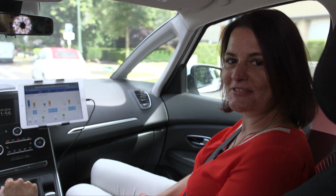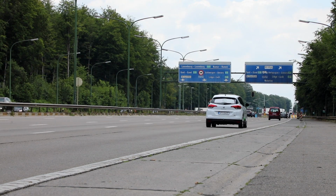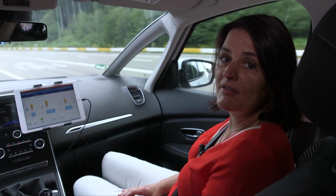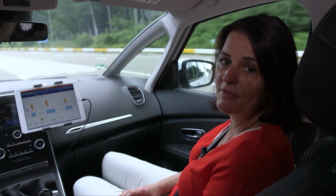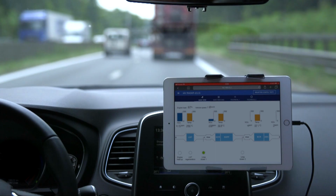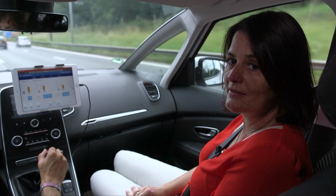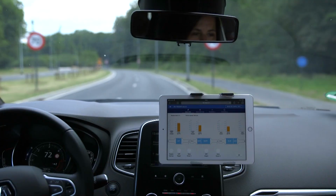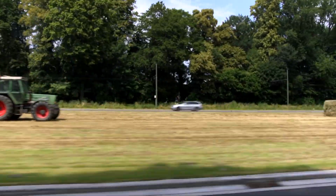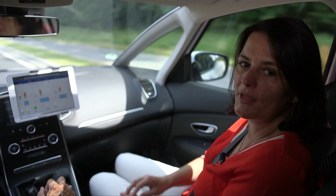So now let's go a bit faster. We are now driving on the Belgium highway, driving up to 120 km/h, which is the legal limit here. But our car has been successfully tested on the German Autobahn at 160 km/h. We are still near zero emissions, which is well below the legal limits. And of course, when we drive on rural roads like here, we still see near zero emissions going to the air.